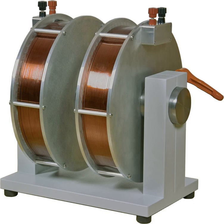An electromagnet is a type of magnet in which a magnetic field is produced by an electric current. Electromagnets usually consist of wire wound into a coil. A current through the wire creates a magnetic field which is concentrated in the hole, denoting the center of the coil. The magnetic field disappears when the current is turned off.